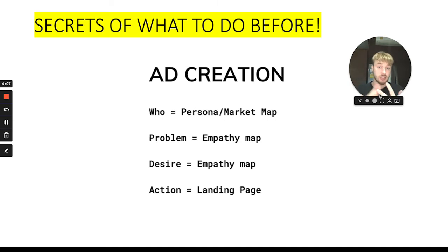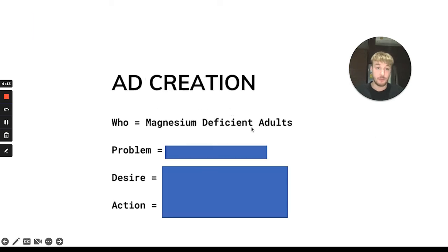Who, problem, desire, action. Another thing that is really important is this ad creation. In this case, I'm not sharing every secret, but I'm sharing some of it. It's who, for example, magnesium deficient adults. Let's say a supplement I'm promoting on Google. The first thing is who. Then state the problem, desire third, and at the end, action, which can be a call to action: buy now, go to this link, landing page or blog. But you have to follow this method strictly if you want results, a profitable Google Ads campaign and affiliate sales.